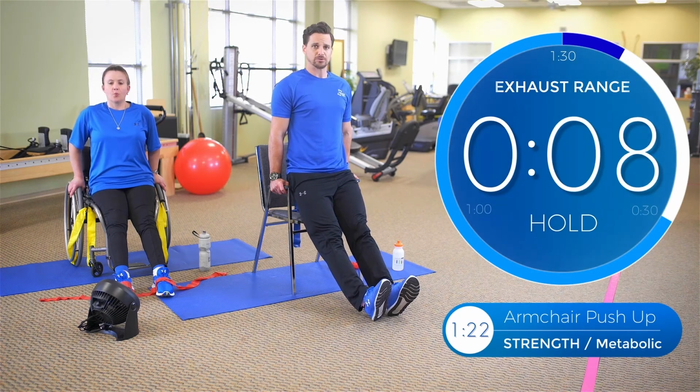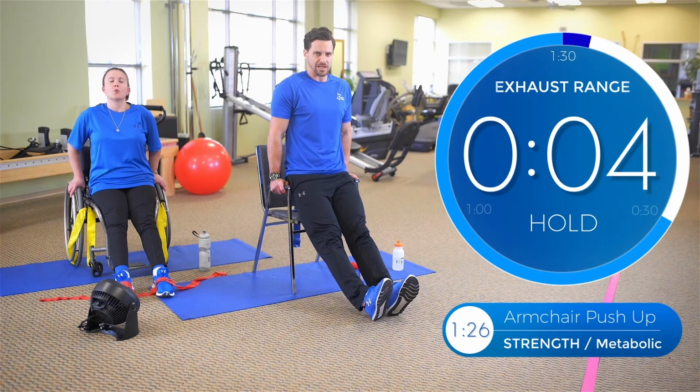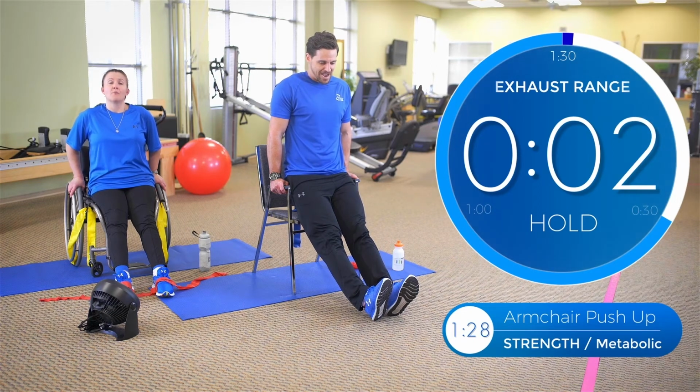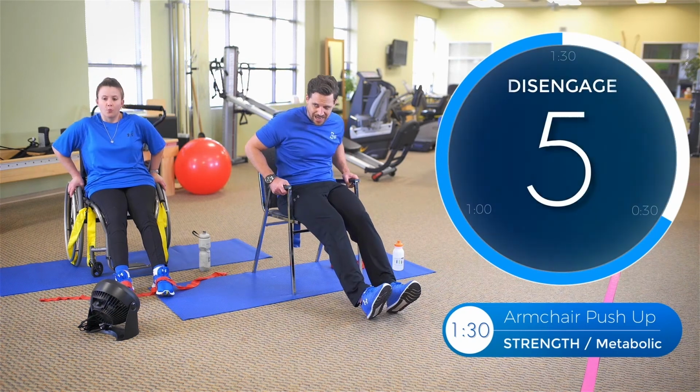All right, here we go. Drop shoulders, slight bend, take what we can. In through the nose, out to the mouth. Holy moly, I'm getting close. Yeah. Calming that mind. 1, now all of us slowly disengaging.